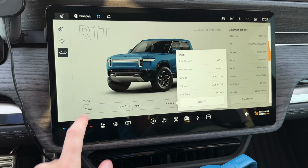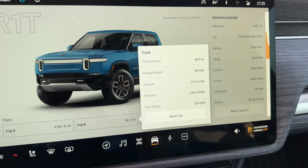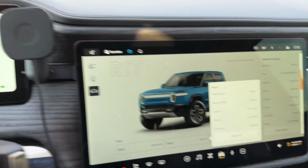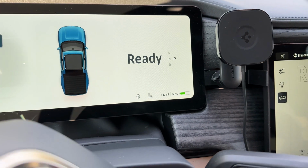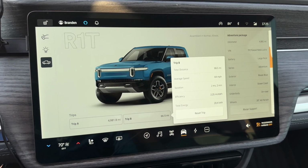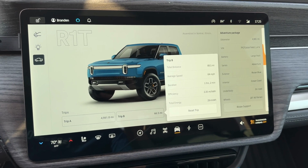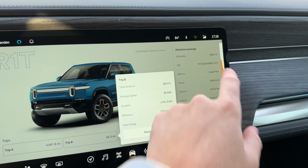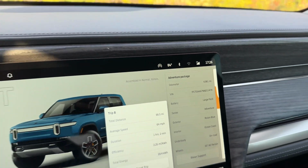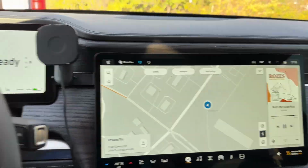And we just arrived here. Killing climate, and let's get a snapshot of that. So 66.5 miles driven, 2.25 miles per kilowatt hour. We're at 149 miles estimated range at 50% state of charge, and we've used 29.4 kilowatt hours. So I'll have to punch that into my spreadsheet here, and then we'll go over it all at the end. And this next loop at 80 miles per hour will actually put us over 5,000 miles on the odometer. So pretty fantastic there. And let's get plugged in here.